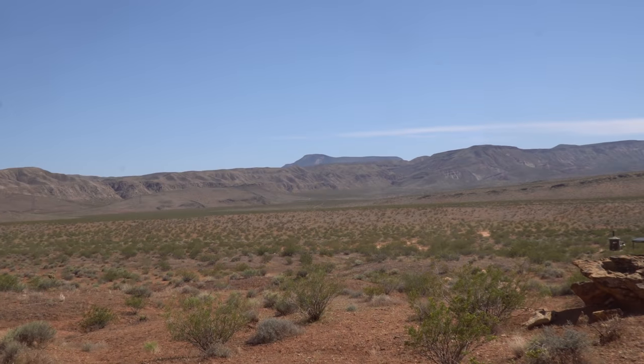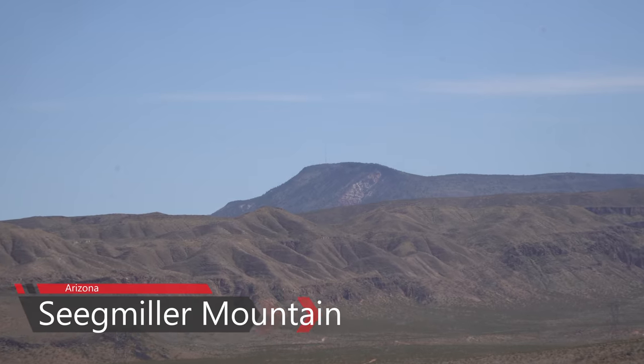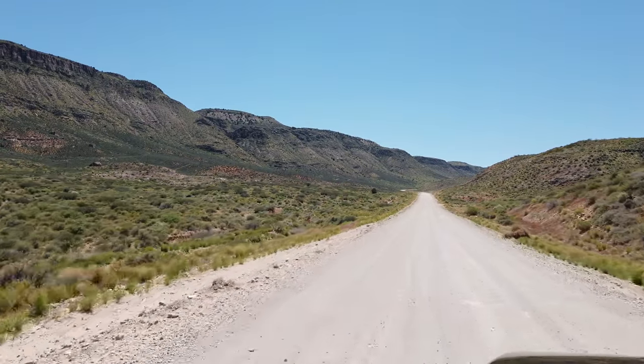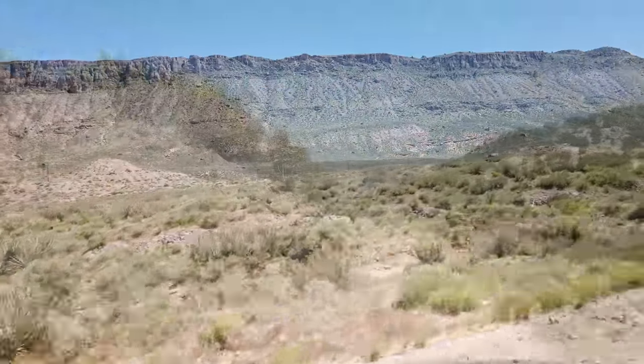Upon Eric's recommendation, we're going to check out Seegmiller Mountain. Although it's located on the other side of the state line on the Arizona Strip, the mountain's 6,200-foot summit affords a commanding view across the Virgin River Valley, all the way to the towers of Zion National Park and the snow-capped summit of Bryan Head beyond.